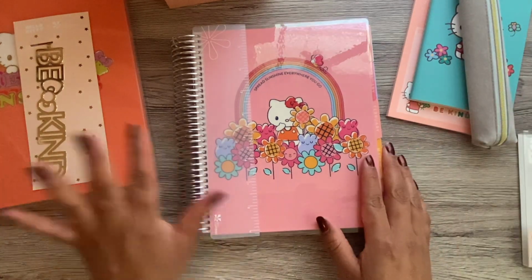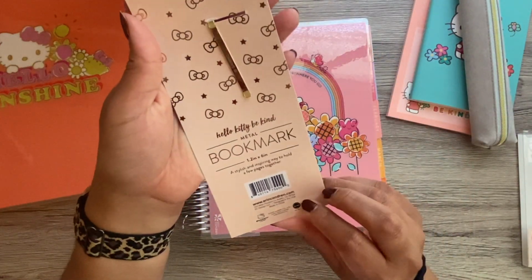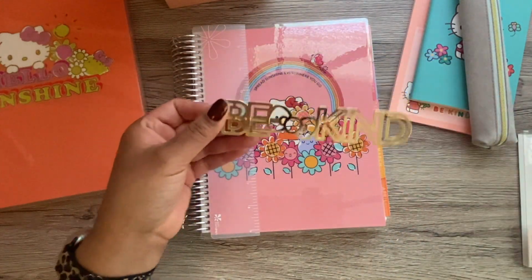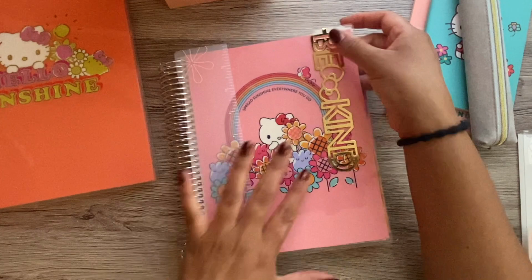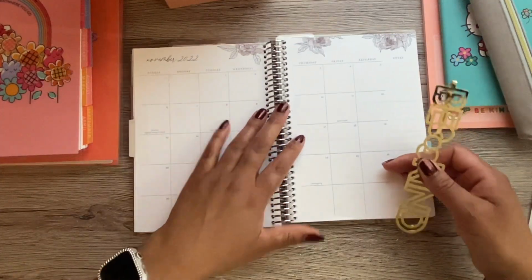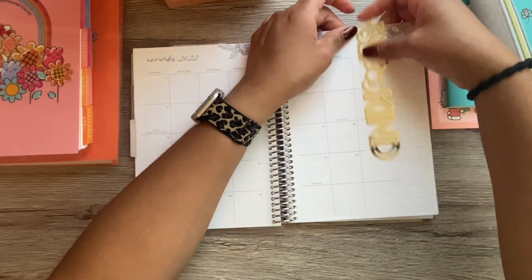So soft. All right. So next is this big giant clip here. What is this called? It's a bookmark. Ooh, it's so pretty and shiny. I know exactly where I'm going to put this. But this, you can clip it to the front of your book here if you like that. I don't know how secure that would be to stay on. Or you can put it into your planner like this.